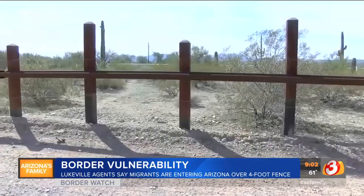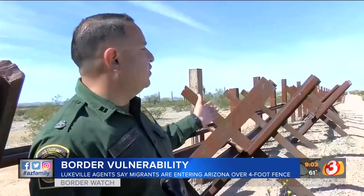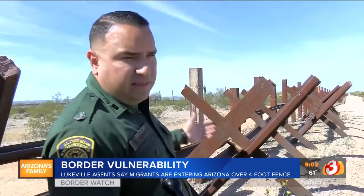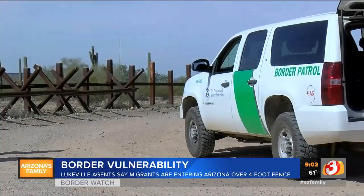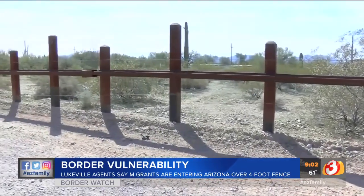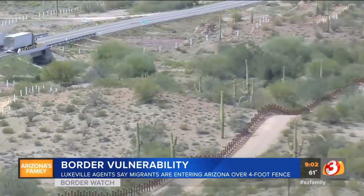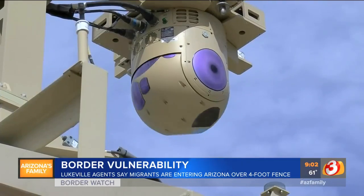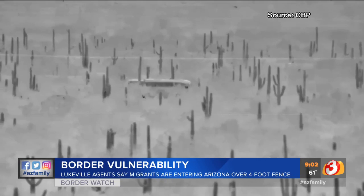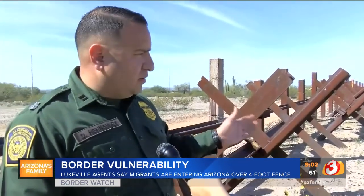A 4-foot fence made from recycled railroad. It's the only barrier for miles. We're in a very vast, remote area that the border doesn't look like anything that people see in most places. This is about 50 yards away from the Mexican highway, where agents say migrants are getting dropped off by car. They just pulled up to the highway and walked underneath. Surveillance cameras capturing one of those drop-offs as migrants walk easily into the U.S. Well, there's definitely a crisis where hundreds of people are crossing a border unimpeded.